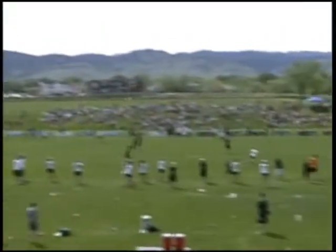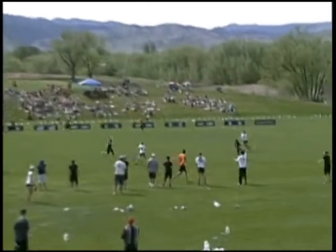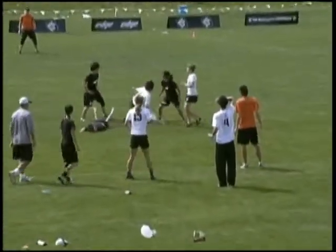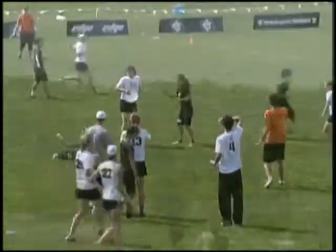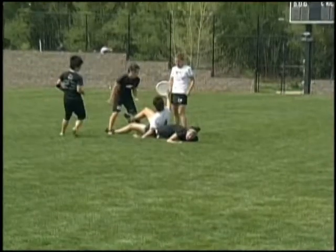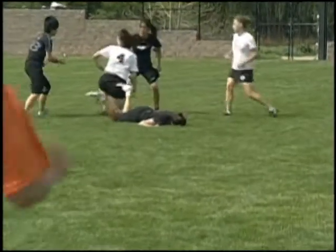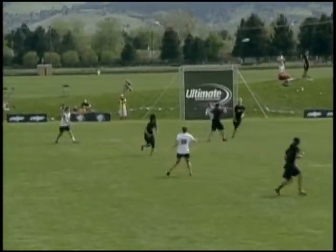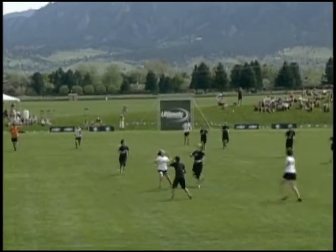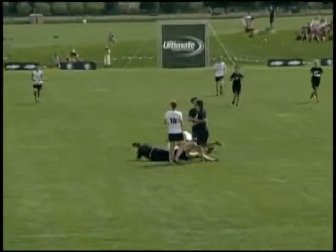Romano unleashes a backhand all the way downfield. Whoa! Number four of Santa Barbara going up big time. Two players going in opposite directions there. Lindsay Olimer on D. But Santa Barbara comes up with it. Romano wasting no time, just getting the disc and throwing it downfield for the score.